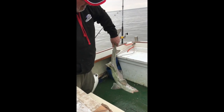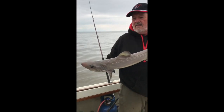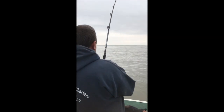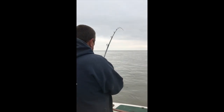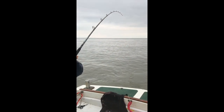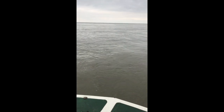Bit green. There we go. Nice little hound for Dad. Get on. Into a fish. I think it's a ray. Probably a small eyed. What's that on? Squid? Squid and mackerel, Matt. Squid and mackerel.